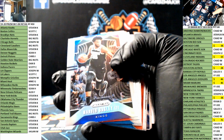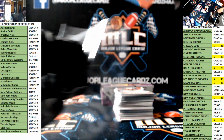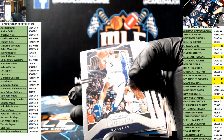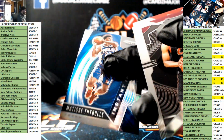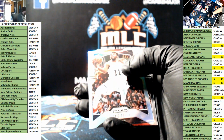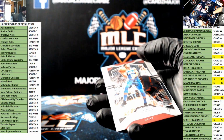A silver Marvin Bagley for the Kings. Markelle Fultz for the Magic, red wave. Kevin Porter Jr. for the Cavs. Larry Bird. A silver Thibault, instant impact. Darius Garland. The only problem is no one drops for our fillers anymore, it seems. Kyrie Irving, silver for the Nets. Seems like nobody drops. We'll see what happens.